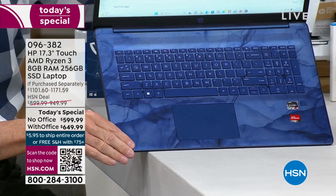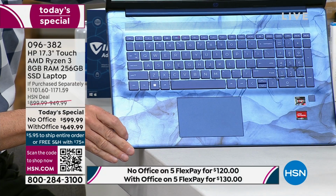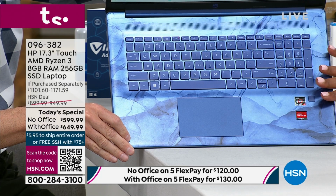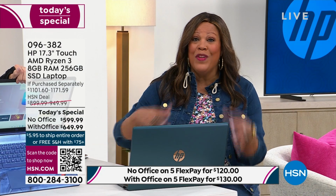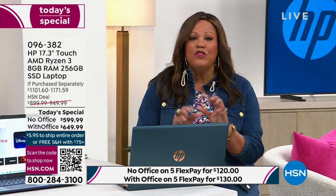And Microsoft Office outside of here could cost you like $100. You're spending $50 more to get the computer with Office. So you're going to get this home for $36 on 18-month VIP financing with Office. Okay, that is huge. $33 without Office on VIP financing. So just think about that.